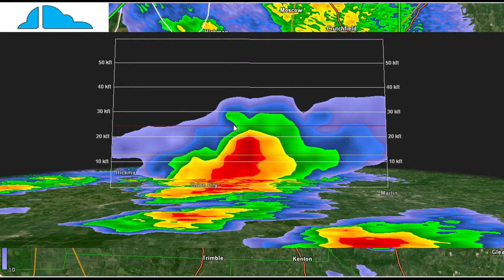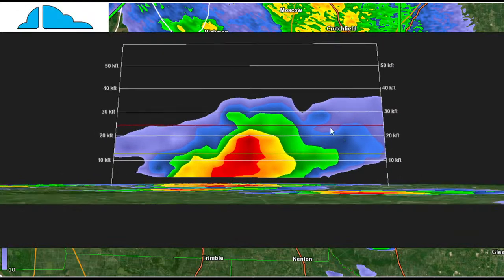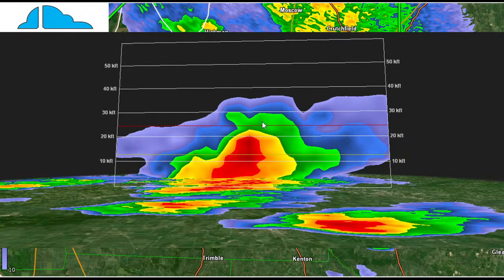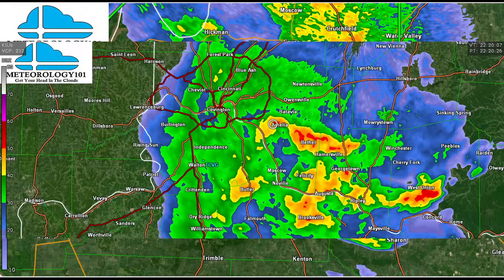See, now we got pretty significant 55 dBz, all the way up to about 60 dBz, up to 20,000 feet. So that storm's getting pretty vertical, reaching to right around 37,000 feet for the tops of this thing. I mean, they're calling it severe probably for the hail size. We'll have to see what the winds are. So we can go over to the other radar real quick and look at that.